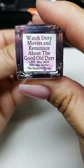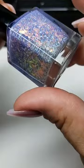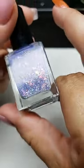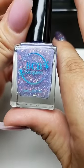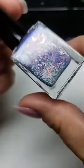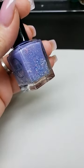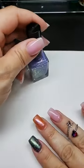So we have BCB Lacquers, and it is Watch Dirty Movies and Reminisce About the Good Old Days. It is a gorgeous color. Do you call that a periwinkle? Kind of looks like a periwinkle. Yeah. But her description is a lilac crelly with gray and mint hex glitters, hollow flakes, pink, orange, and gold flakes. And she has a cap of 100. And these are also $13.50 for this. Okay.